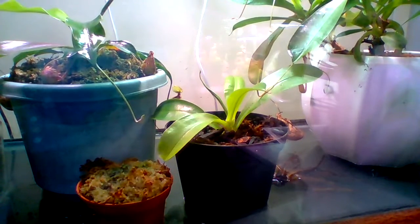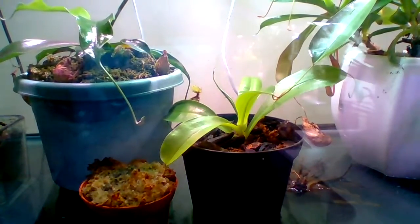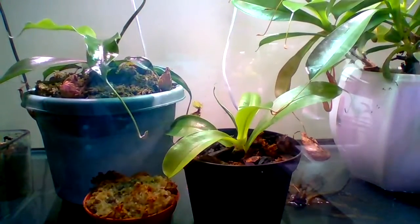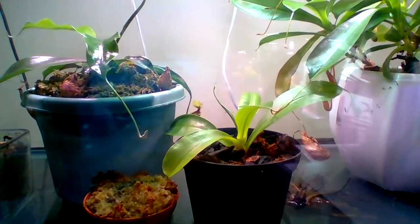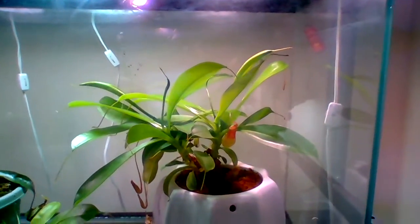But this one is establishing itself and getting its first pitchers soon. I'm very excited about it, and I don't know what to do with it either. I'll just probably keep it, and then I'll have 2 Nepenthes ventratas, so that's fantastic. And then here comes the big boy, one of the big boys. This is our Nepenthes ventrata.